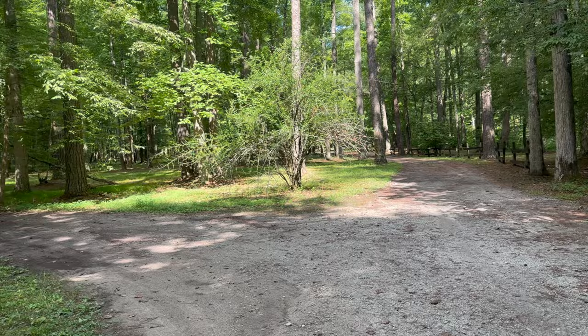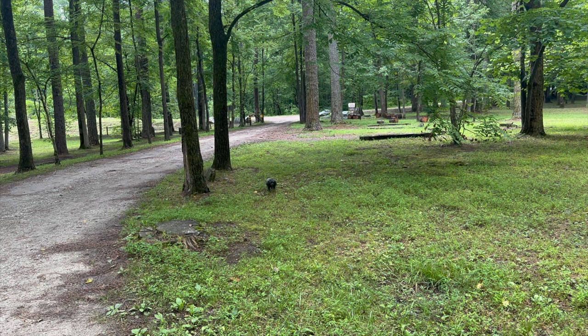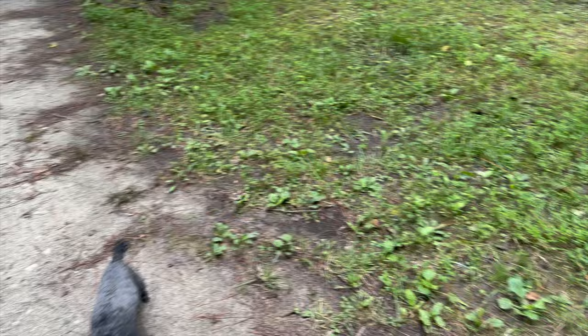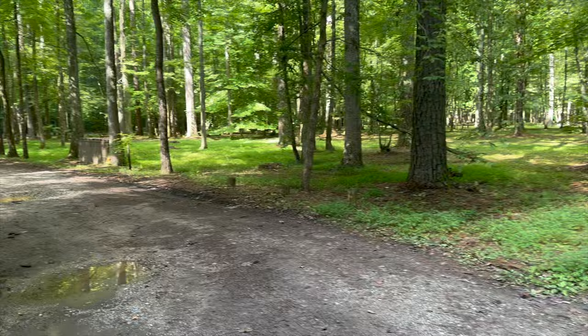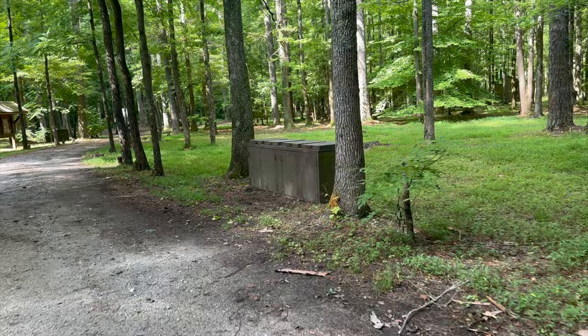But if you're tent camping or car camping, you can probably make it pretty easy. It is pretty muddy here. It's got a lot of rain lately, but I do have trash cans here.